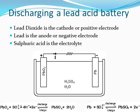with sulfate ions. So you can see there's a flow of electrons through the wire from the negative to the positive electrode. This electricity can be used to run a load such as an electric motor, and as you can see in the diagram, current is labeled from the positive to negative because, as you know, the flow of current is opposite the flow of electrons.